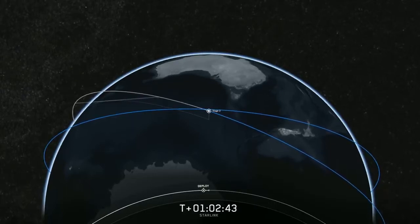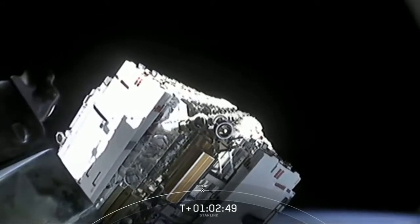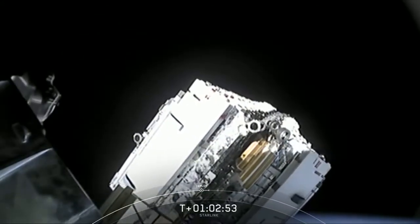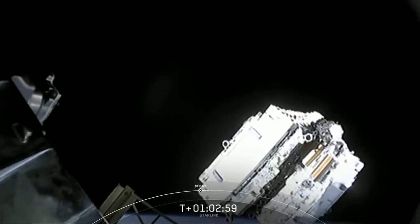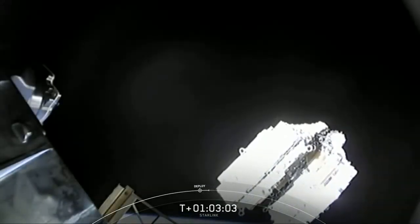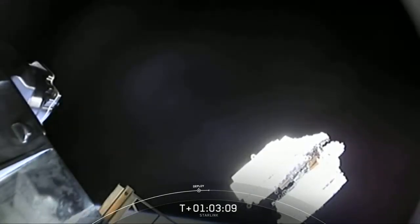Starlink constellation deploy confirmed. And we have confirmation of deploy. You can hear the team in the background. This is an incredible moment for SpaceX. You can see those flat-packed Starlink satellites slowly gliding away from the top of the second stage. This is the highest number of satellites that SpaceX has ever deployed at a single time.